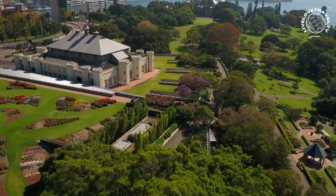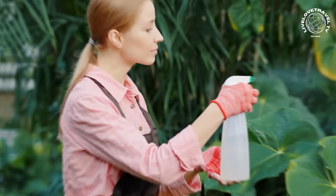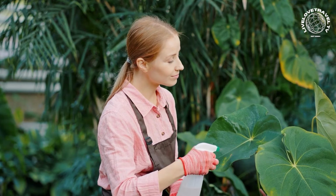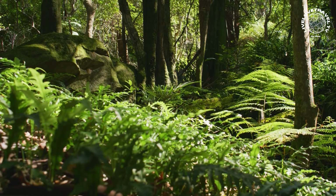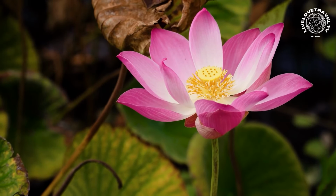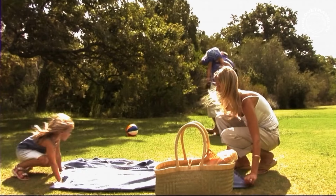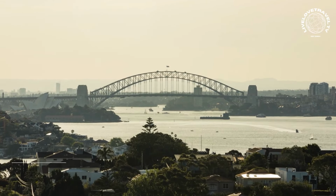What makes this garden special is its rich history and scientific significance, serving as a hub for botanical research and conservation. Discover themed gardens like the Australian Rainforest Garden and the Oriental Garden for unique botanical experiences. Families can enjoy picnics on the lawns, and everyone can savor stunning views of Sydney Harbour.